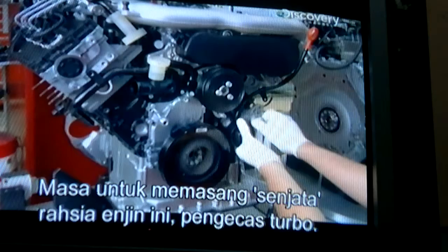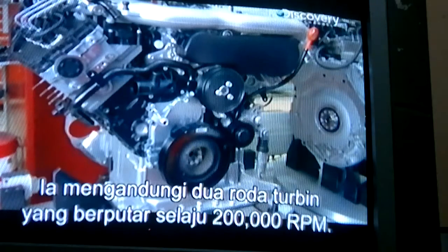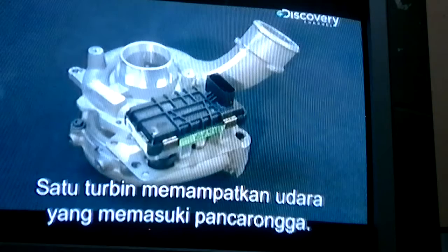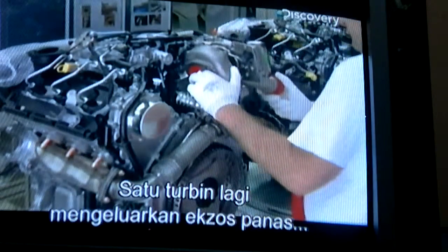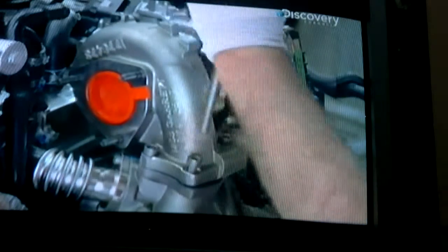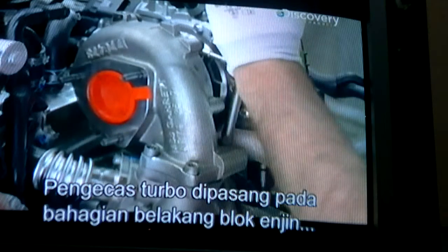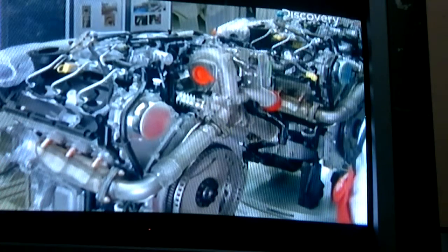It's time to install this engine's secret weapon, the turbocharger. It contains 2 turbine wheels that spin at nearly 200,000 RPM. One turbine compresses air entering the air intake manifold. The other draws out the hot exhaust and sends it out the car's exhaust pipe. The turbocharger sits at the rear of the engine block, in the V between the cylinders.